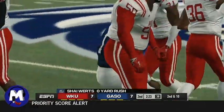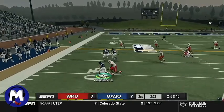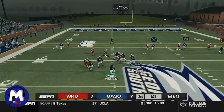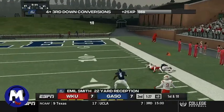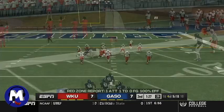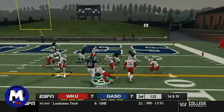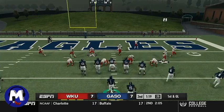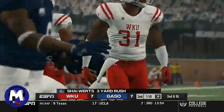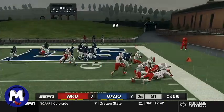Oh, I tried. I made the mistake of not just giving it. Run? Oh, no. Wow, Emil Smith, 22 yards. And that was a tight window, too. Wirtz for 3. Goal. 5 yards to the goal line. And he has another corner. And he's level at the 4.